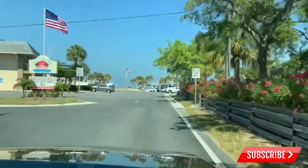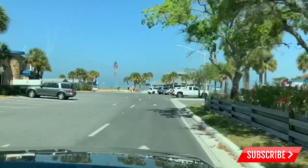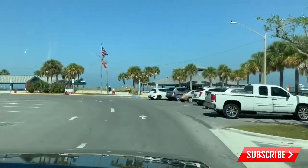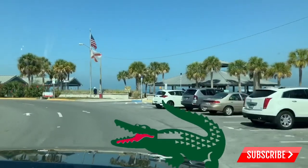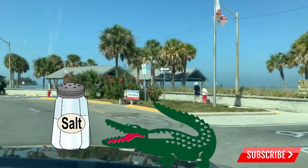Unfortunately, as you just saw, the beaches were closed, but we can still do a drive-by. This here is Hudson Beach, and the water you see is what the kids like to call alligator water mixed with golf water. So sometimes you see an alligator in there, sometimes you won't, but there's still people.